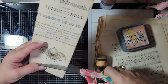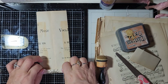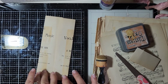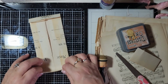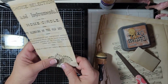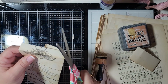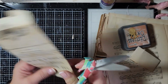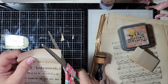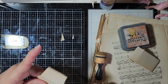Cut like this. And these are those little envelopes. Little coin envelopes. And then you just, I think I showed this. I can't even remember. And then you just cut the things off.